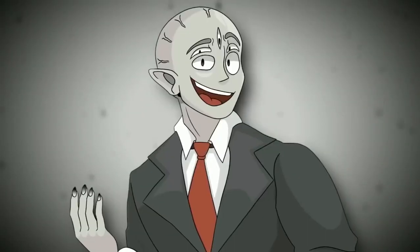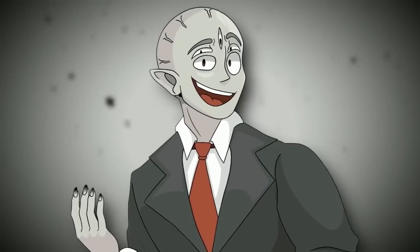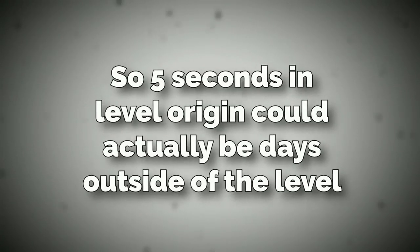Other than the constant stream of things glitching in and out of this area, there's thought to be one single very smart entity that looks over the level and controls it all in some way. And this entity seemingly changes how time itself works. So 5 seconds in Level Origin could actually be days outside of the level.